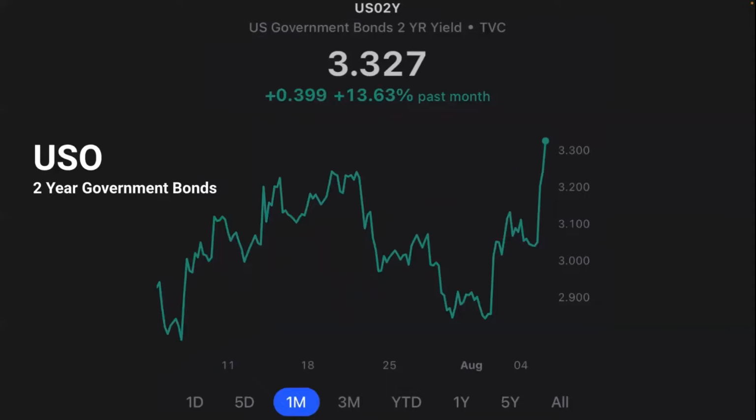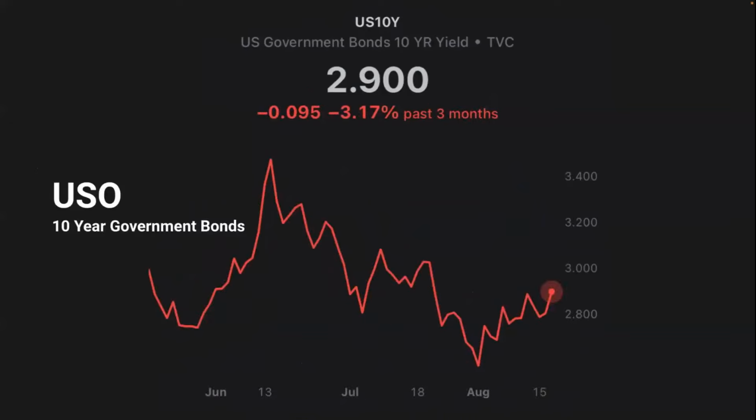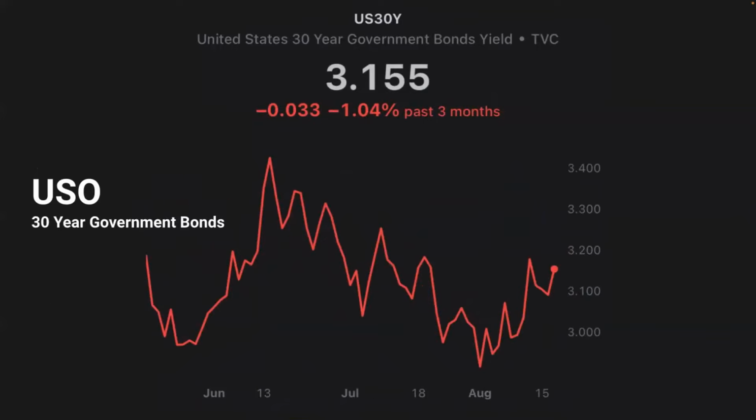And while it did flatten out and start to fall over the last several weeks, it's rocketing back up. So the bond market's starting to become less convinced that the Fed will be able to slow down rate hikes in the short term. Now, the longer end of the bond market is correcting. So we can see the 10-year has fallen 3% over the last 3 months, meaning rates are falling and the value of the 10-year is going up. So the short end is rising while the long end is falling, making an inverted yield curve. Same pattern with the 30-year, but more aggressive. We can see it's also falling.